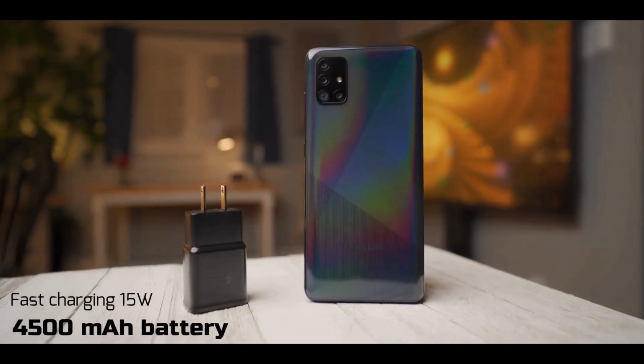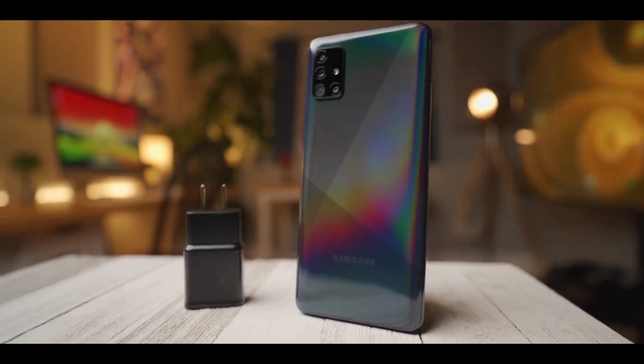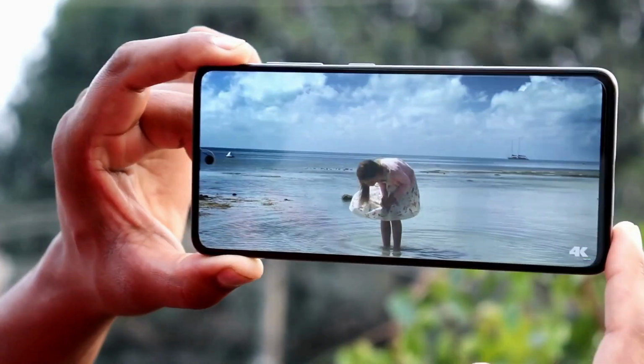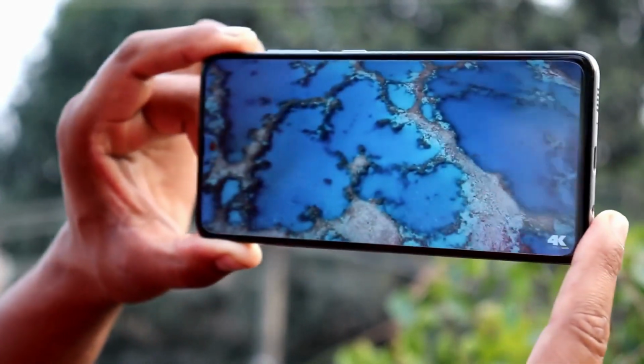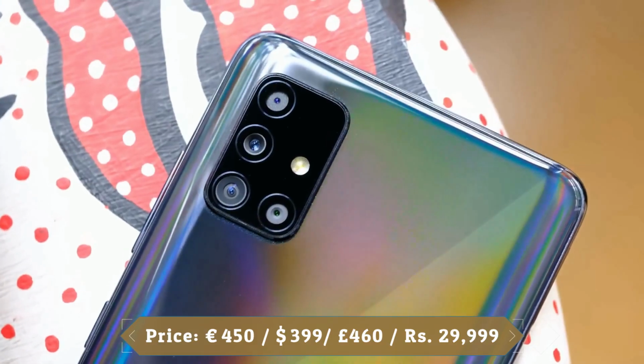Samsung has put a 4500 mAh battery into the Galaxy A51 5G. That big battery plus the A51's hardware being optimized more for efficiency than all-out power should guarantee exceptional battery life. This device also supports 15W fast charging.